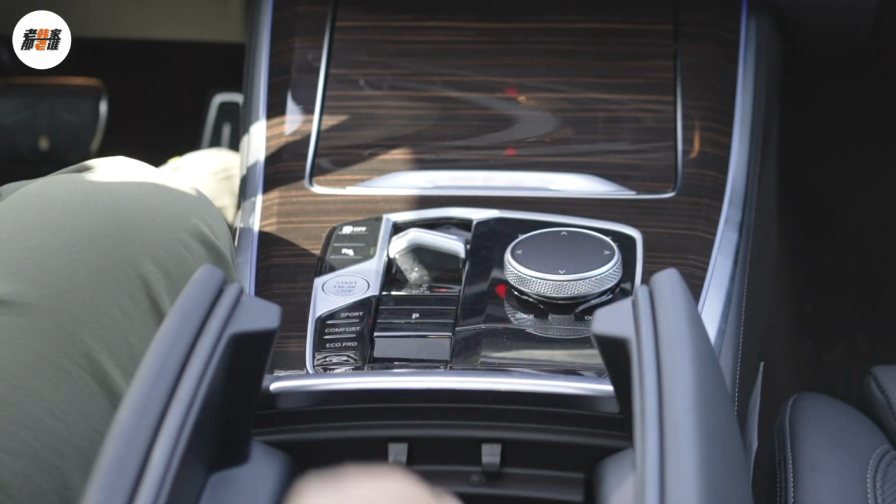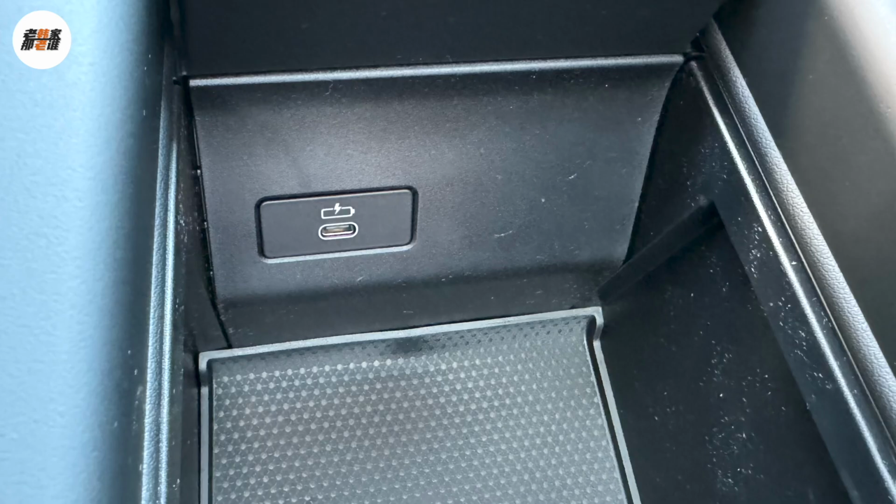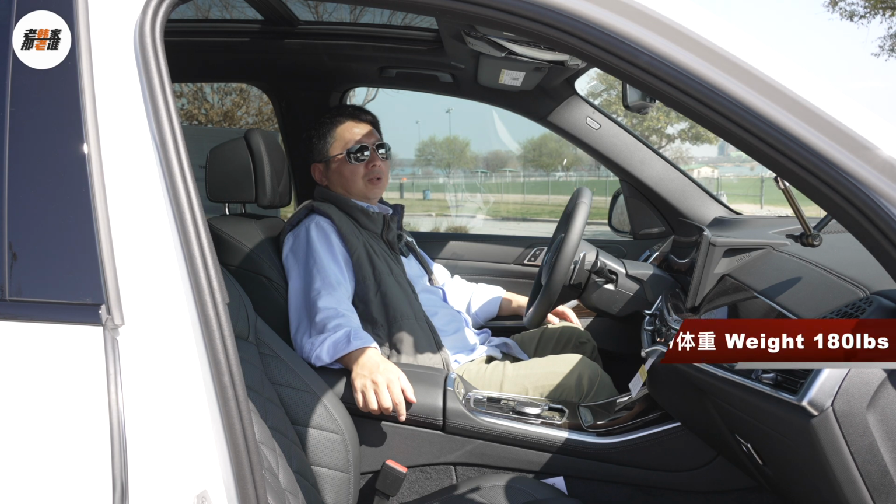The central armrest box opens to the left and right. The space inside is not large. There is no velvet lining around or on the bottom lining. There is a light and a Type-C charging port inside.